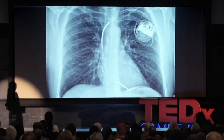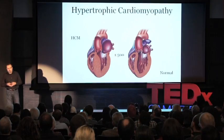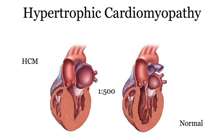I never thought that I would be at risk of a sudden cardiac arrest until the day when I passed out on this train platform. And after that, I was told that I had a relatively common type of genetic heart muscle disease called hypertrophic cardiomyopathy. HCM occurs in 1 out of 500 people in both men and women of all ethnicities, and it is the number one cause of sudden cardiac arrest in people younger than 30 years of age.